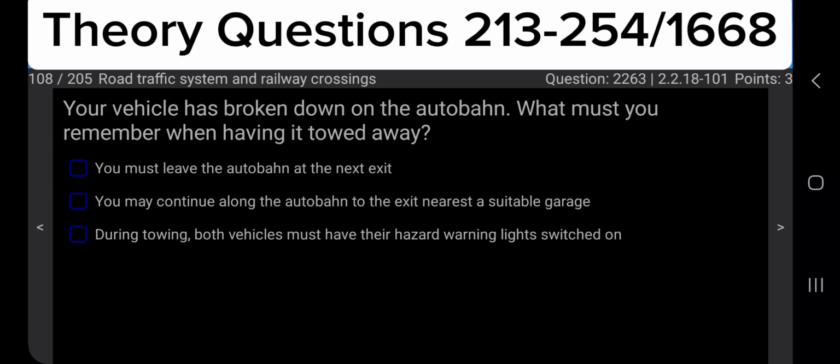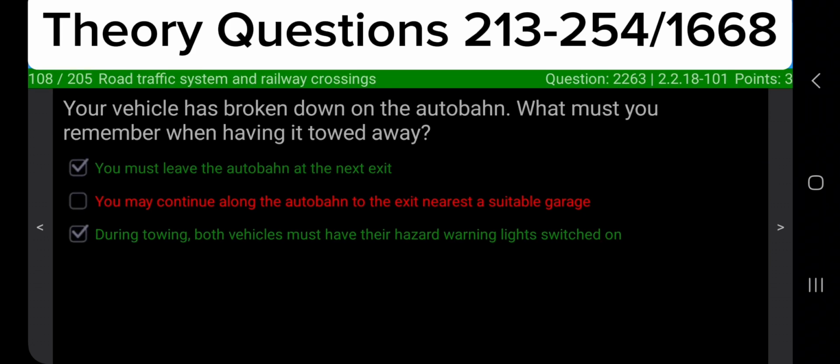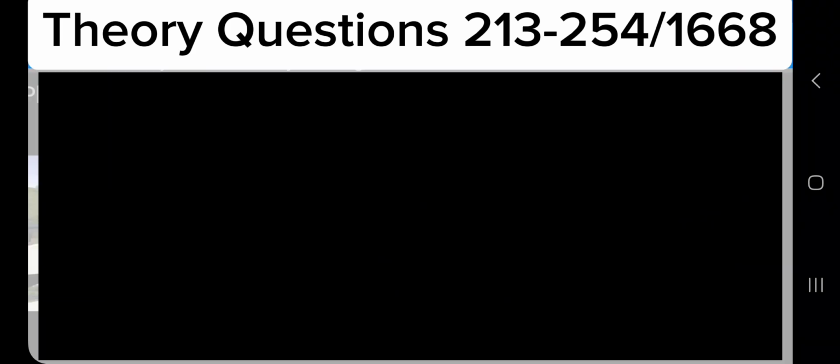Your vehicle has broken down on the autobahn. What must you remember when having it towed away? You must leave the autobahn at the next exit. You may continue along the autobahn to the exit nearest a suitable garage. During towing, both vehicles must have their hazard warning lights switched on.